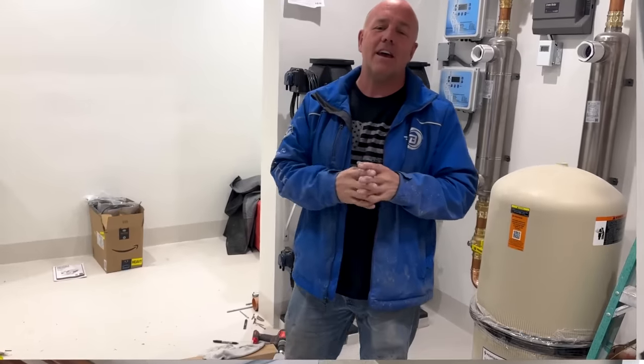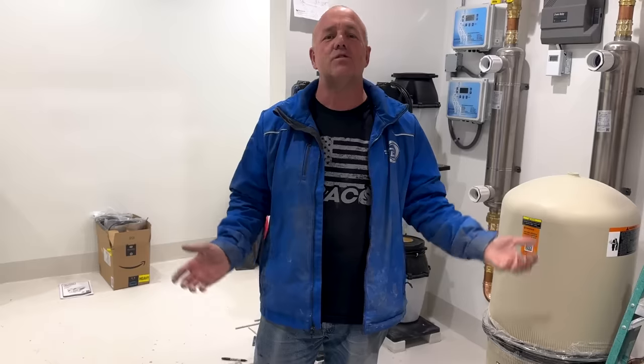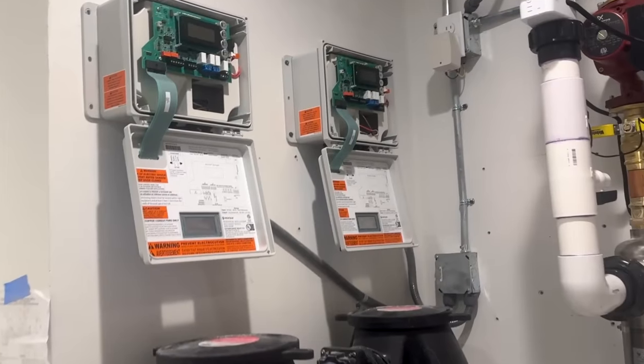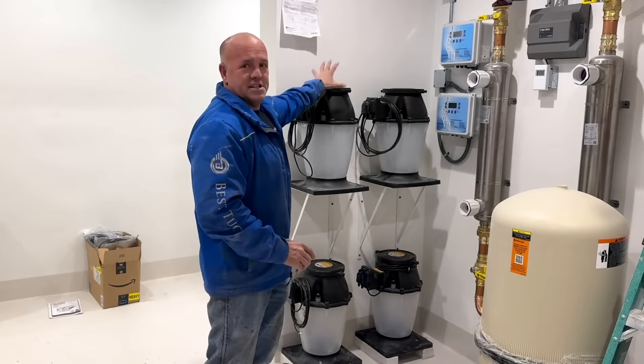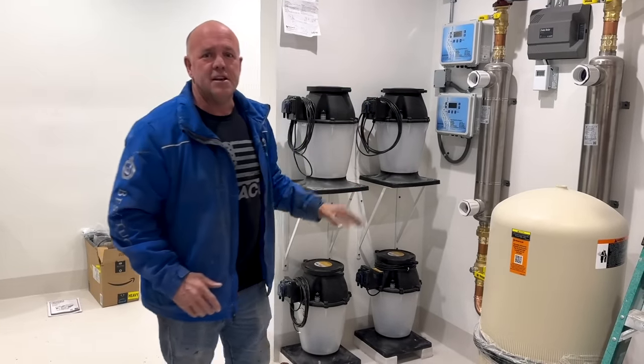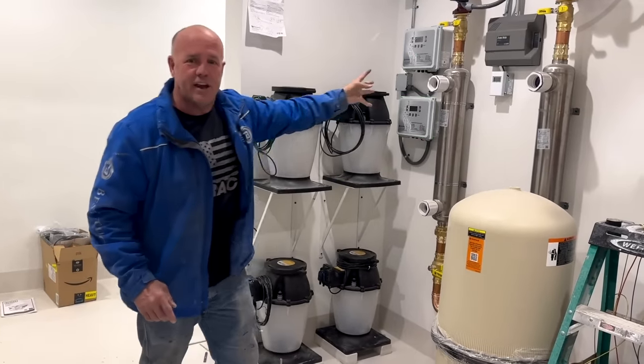All right, so I'm putting in multiple chemical treatment systems. I don't want to babysit this and do it myself. So I'm putting in a commercial grade chemical system that automatically adjusts the pH as needed. I have muriatic acid injection, which are these two units, to lower the pH. It'll be automated on these two control systems right here.